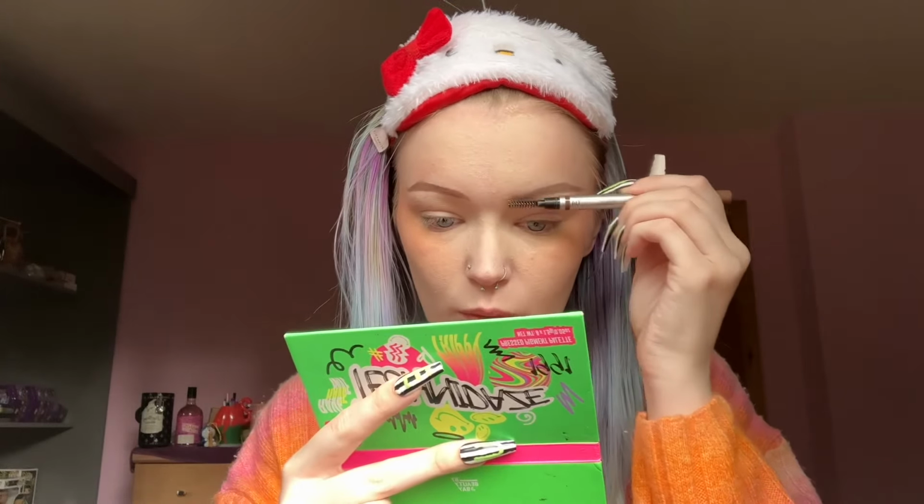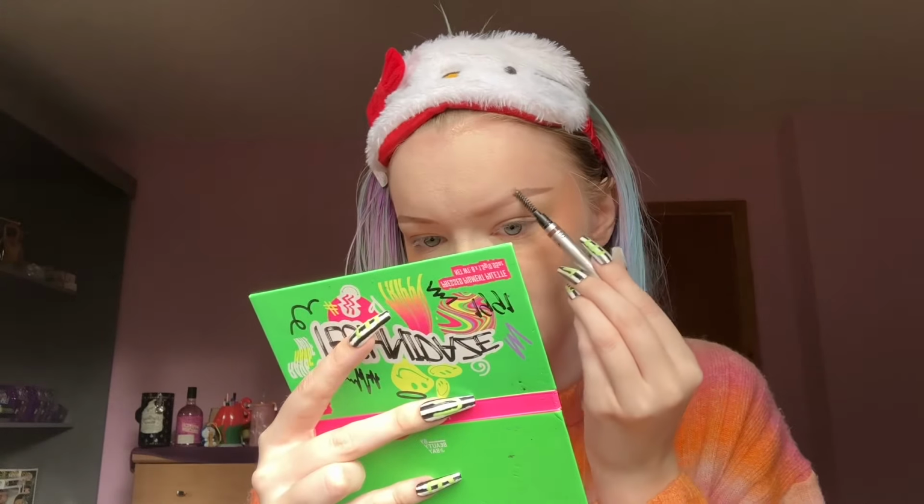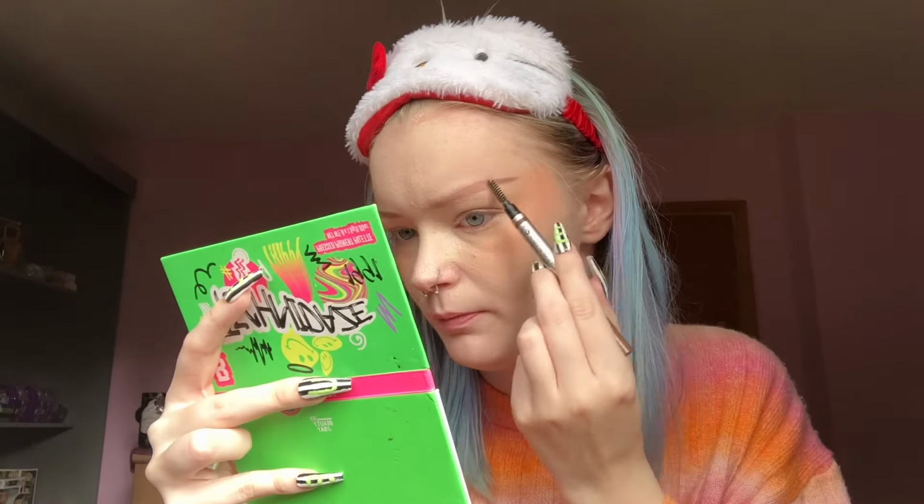They do look a little wild right now, but we're just going to spoolie them out so they don't feel like there's any sharp lines here. I really want it to look more natural. I don't know how to do natural eyebrows, as you can probably tell, but I just want it to be a bit more feathered out along the ends. I feel like that's taking away a lot of the product, but I'll go in and then refill it in.